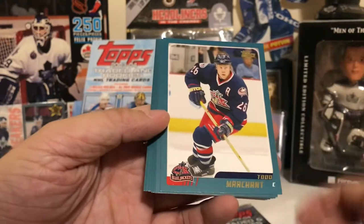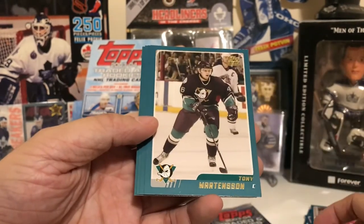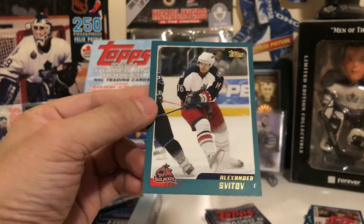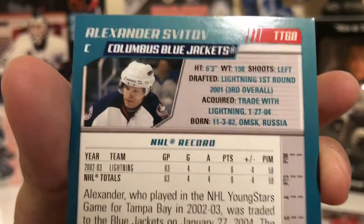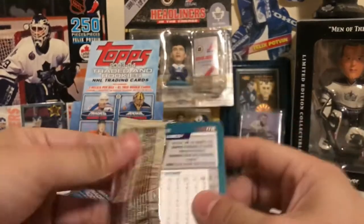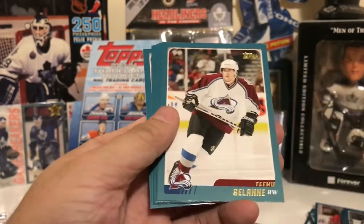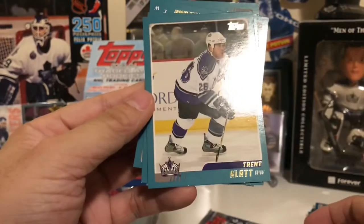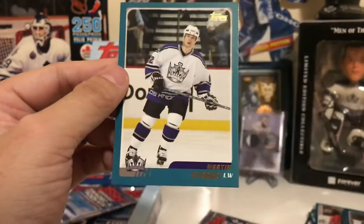Shane Morrison, Todd Marchant, Matt Keith rookie card, Sean Bergenheim rookie card, Tony Martensson rookie card, Alex Kovalev, Andrew Peters, and Alexander Svitov. I remember this guy. I think he was drafted 3rd overall. Yeah, that's right, but he didn't really pan out for the Lightning. Michael Leighton, Gregory Campbell rookie, Teemu Selanne, Sean Burke, Trent Klatt, Mike Danton, Cory Stillman, and Martin Straka.